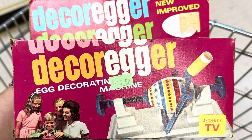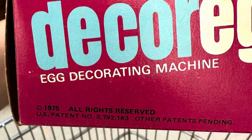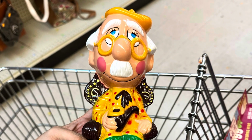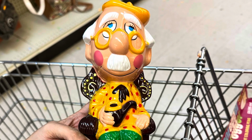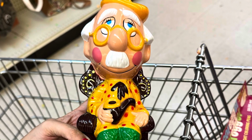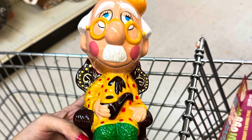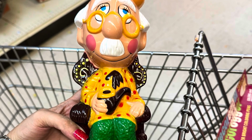This find from the 70s. Look at the mom's hair in the bottom left corner. Like, she is styling. Look at the little girl's hair, too. It's all curled to perfection. And I thought it was awesome that they had the 1975 little registration on there. And then I saw this old man bank. And I just think old 60s and 70s kitschy decor is so cool. I totally wish I could decorate my whole house like that. But I don't think I could find enough to do it. But isn't this cool? He was a bank.